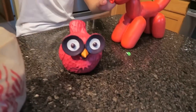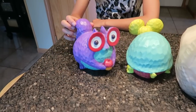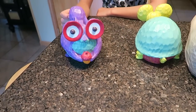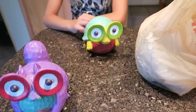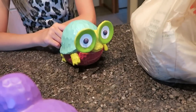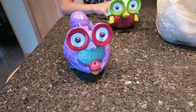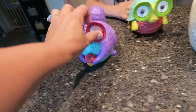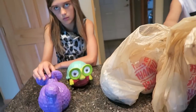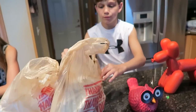So Chase got Angry Bird, and which ones did you get, Carly? I only got this one. Are they supposed to be angry? You got the turtle? I like that one the best. He's cute. And this is a squirrel. I thought it was an owl, but look at the tail. It's a squirrel.